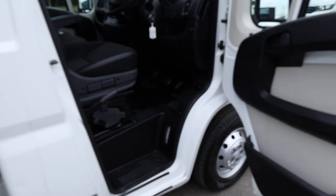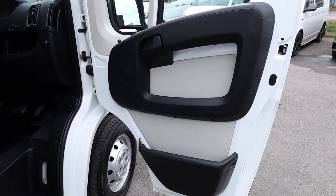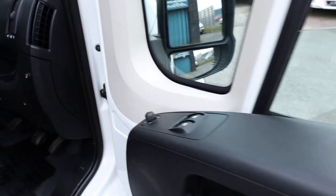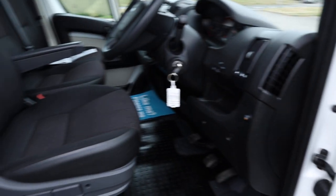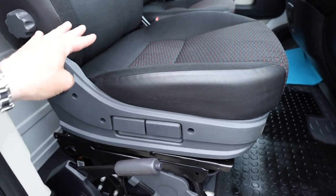Moving then into the cab, in really nice condition here in the cab. Looking at the driver's door card, all in really good order, slight little mark just there. We have electric windows and electric mirrors up here on top. Looking at the driver's seat, plenty of adjustability on the driver's seat. So this is adjustability for the back of the seat.